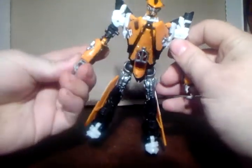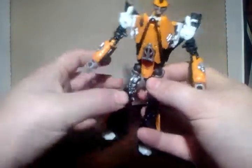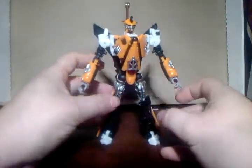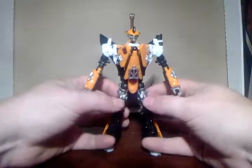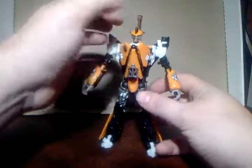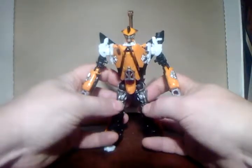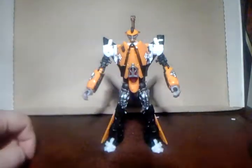But yeah, he's absolutely beautiful. Love him to bits. Such a good figure. Joints are all tight. Everything's fantastic. Love him. Toe, heel, toe. There we go. Tab.